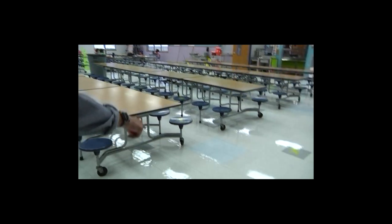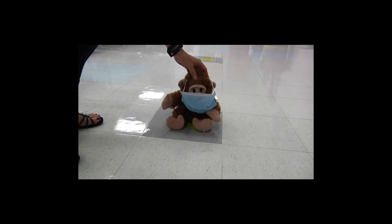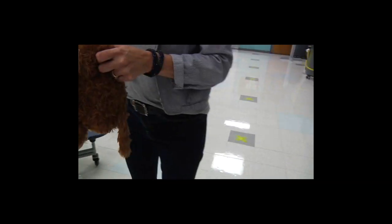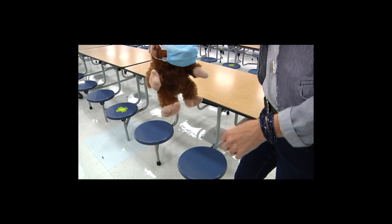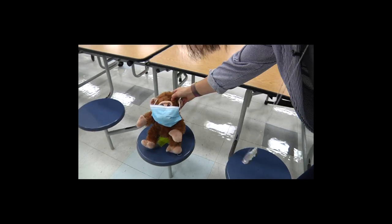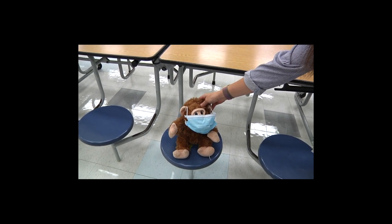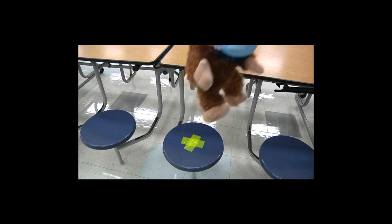So you're going to notice all the X's on the floor. That's where you stand when you're waiting for your lunch. Great job, buddy. We also have X's on the seats where you can sit when you're going to eat. And we always wear a mask except when we're eating. And then when you're done eating, you put it back on. Great job.